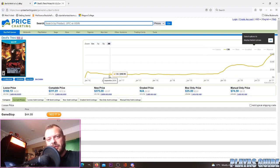Please correct me in the comments if I'm wrong, but I heard that Devil's Third got a second release through GameStop. Now, I wasn't aware of any second or third release or re-releases in Canada, but this is something I had heard from people in the United States, that GameStop was reprinting it and you could get a second run of the game. I don't know if that's true or not. If you have more information, let me know in the comments below.